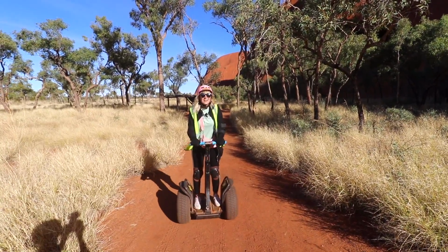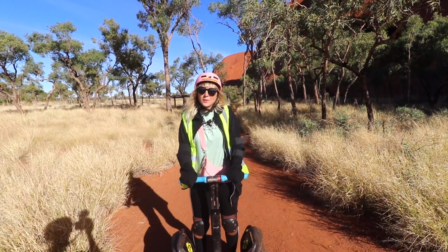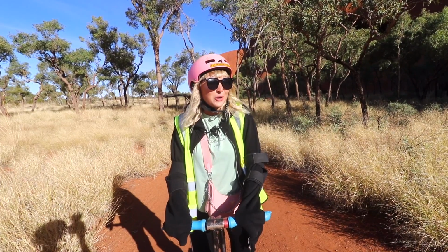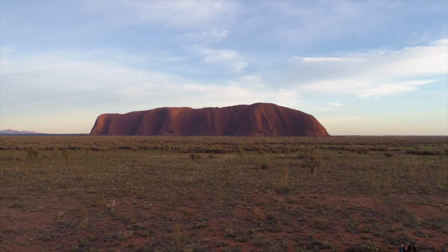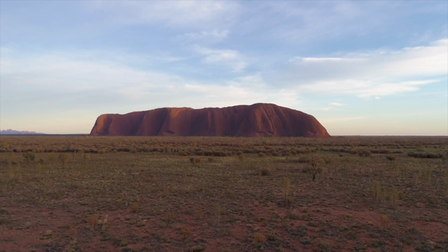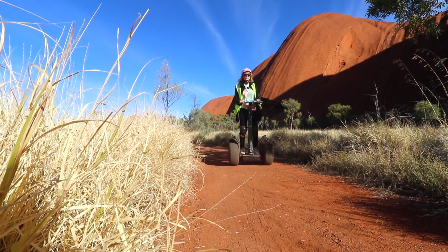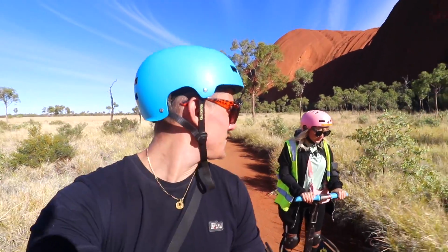I'm at the very end of the line, so I have to wear a high vis. I quite like it, but I think this is the best way to see everything, see the landscape. It takes 3.5 hours to walk around the base, but we can do it so much quicker. This is just too much fun.